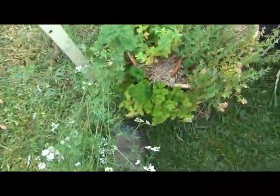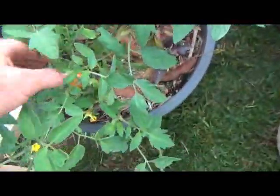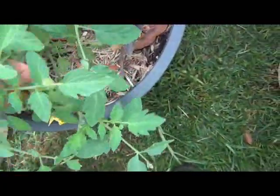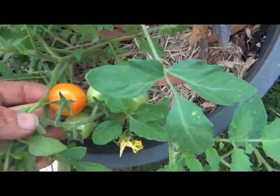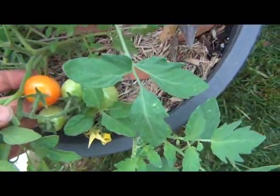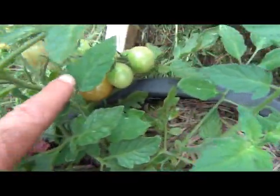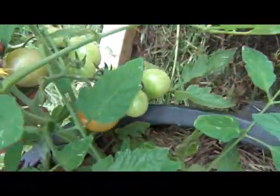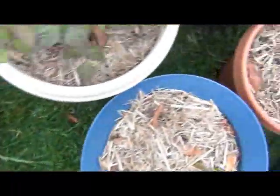So, I guess nothing particularly has happened with the herbs, but they're going pretty well. The cherry tomatoes, we've got one ripening up there, which if I clear some leaves away, there you go. That's probably another day or two. And we've got one ripening up here, and another one over here ripening up as well. So that's going pretty well.